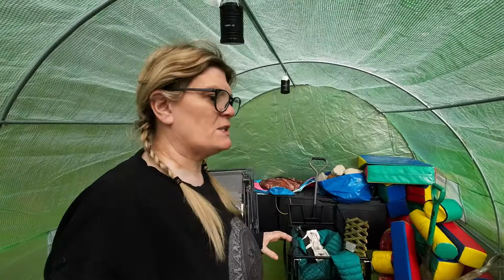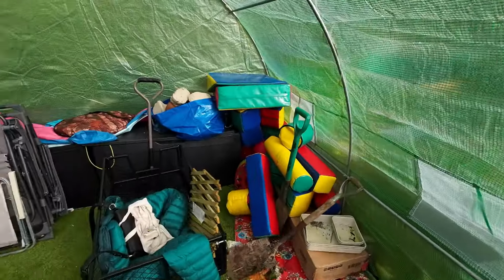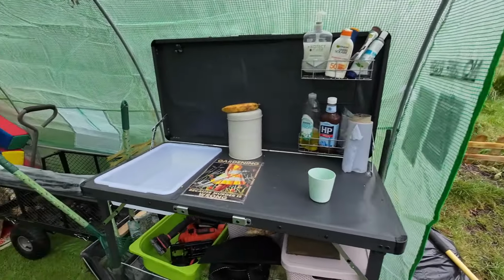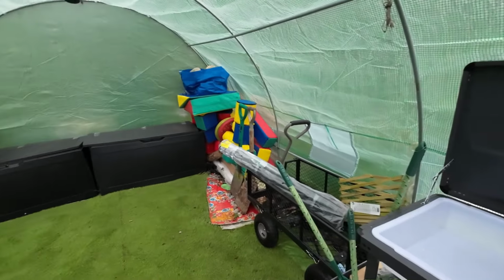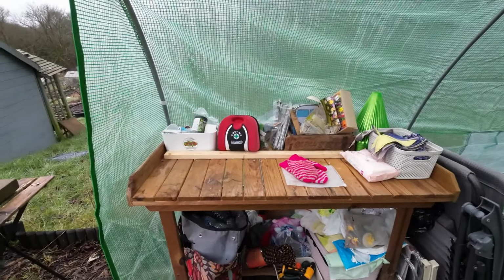Okay, so you don't want to see me tidy up, so as if by magic, I'm going to tidy up and it's going to go from this to this. It's actually another day now. I had to go and do some other stuff.